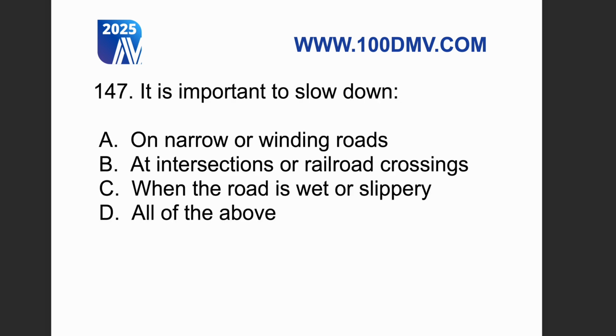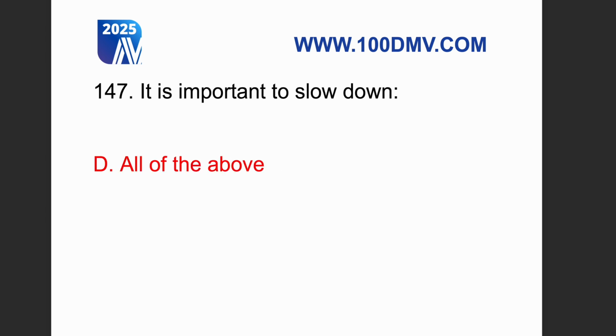147. It is important to slow down A. On narrow or winding roads. B. At intersections or railroad crossings. C. When the road is wet or slippery. D. All of the above. Correct answer, D. All of the above.